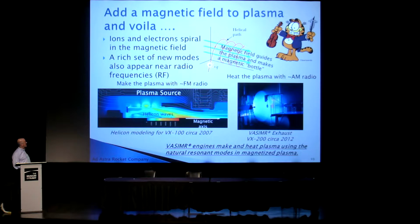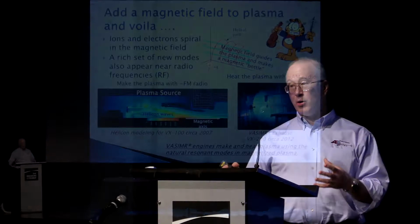And we do that because we want to interact with these ions. The ions in our system, for instance, in argon, imagine an electron is a ping pong ball, an ion is like a bowling ball, very, very massive and heavy compared to these electrons. So we want to put our power in these big, massive bowling balls and get them rolling in the right direction without touching anything. And that's what we do in VASIMR in the booster section. So the bottom line here is the VASIMR engine makes and heats the plasma using natural resonant modes of magnetized plasma. This is a key difference between us and other types of things because we use natural resonant modes.